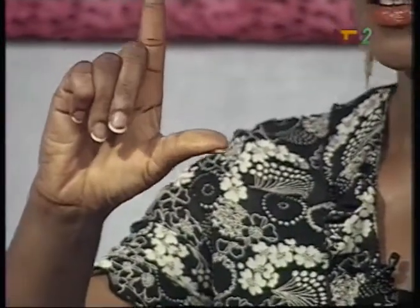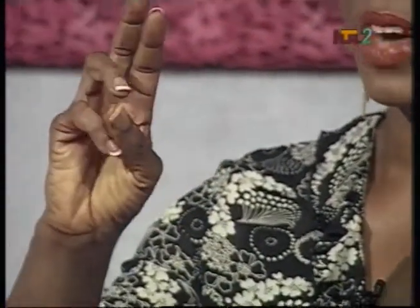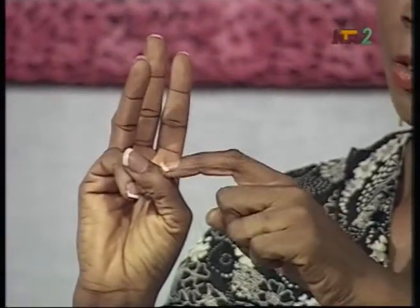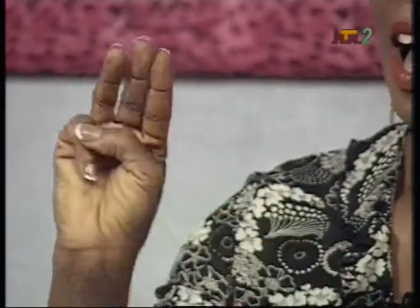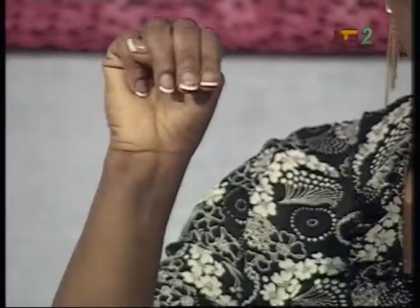Remember our L is your index finger up, extending the thumb. That's letter L. Then we have M. The thumb holding the little finger and closing in. That's letter M. And that's half of the letters.